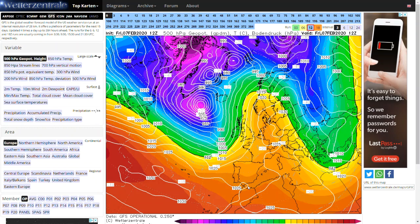It's looking like it's going to be a very intense storm, probably one of the strongest for many years. Potential for widespread 70 to 80 mile an hour gusts with potentially 100 mile an hour over the coast. First of all, we'll have a look at the bigger picture, and I'll focus on that after this bit.